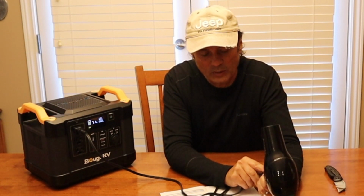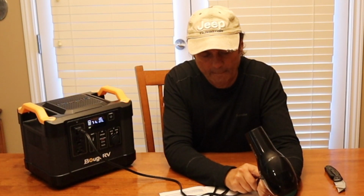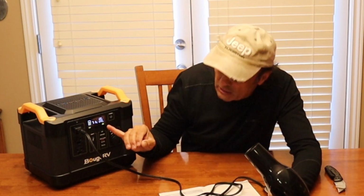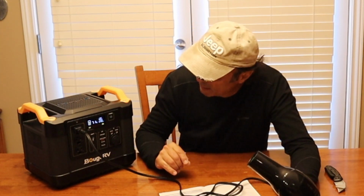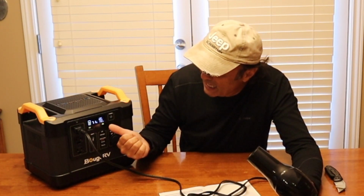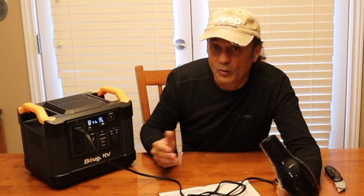That's going to be low fan setting, and then it'll be on low heat as well. That's medium heat. It's drawing right now 745 watts. Now I've got it on high heat, and it's drawing 1131 watts. So you can use a hairdryer with this battery.